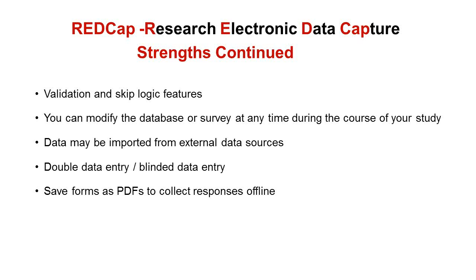We haven't actually played with this very much, and we do have some concerns over it, but theoretically, it should be okay. Data may be imported from external data sources, which I'll talk about in a minute. Also, it allows double data entry, which we would recommend for the validity of your data, as well as blind data entry. And the forms, of course, can be saved as PDFs.